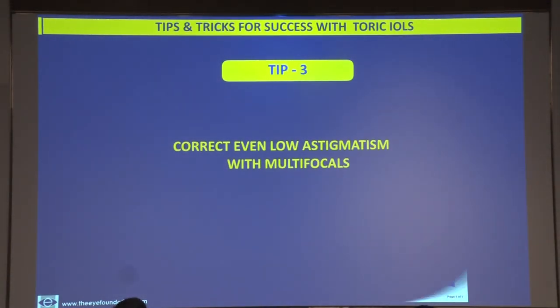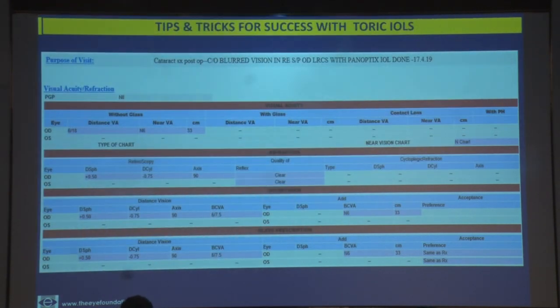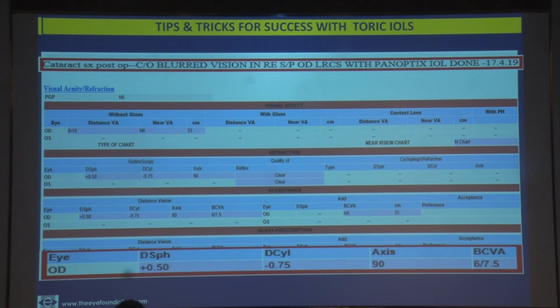And especially if you are implanting a multifocal intraocular lens, it's important that you take care of even small amounts of cylinder. This is a time in which the trifocal PanOptix has just come into being. This is a patient with plus 0.87 diopters of against-the-rule astigmatism. PanOptix toric was not available at that time. We went ahead and implanted a plain PanOptix lens. And what we found was the patient had excellent near vision, but was quite unhappy with the distance vision, requiring mixed astigmatism glasses, and had an uncorrected visual acuity of 6/12.